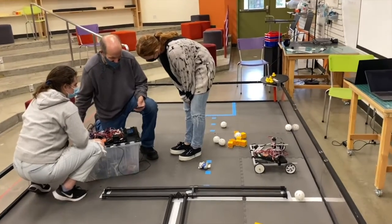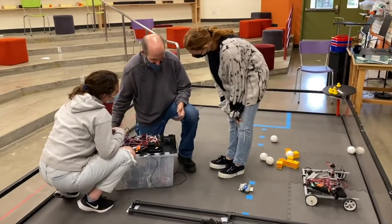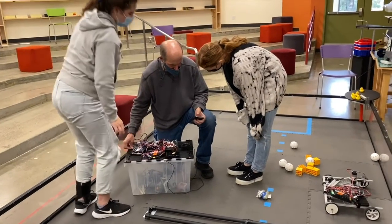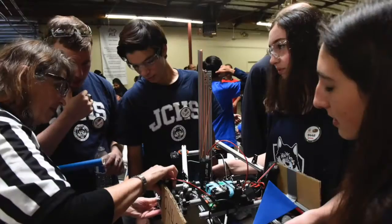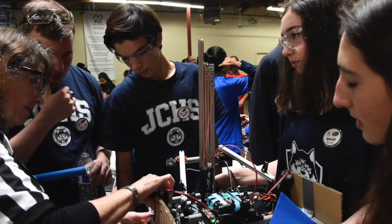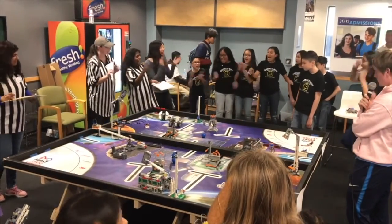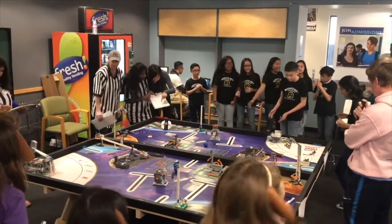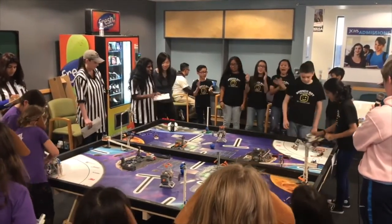Access to the spacious JCHS EverLab gives us ample room to test the building team's robot on an actual competition board, which helped us finish in the semifinals of our last in-person FTC competition. Our beautiful facility also enables us to be one of the few San Francisco schools to host FIRST LEGO League tournaments and scrimmages for middle school teams.